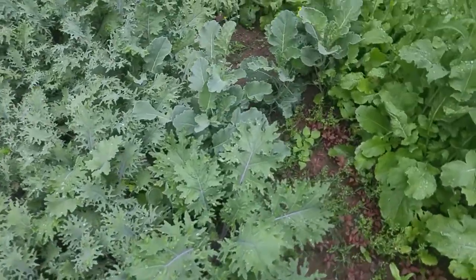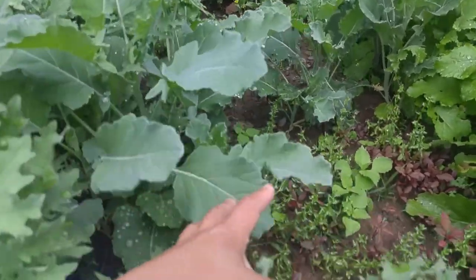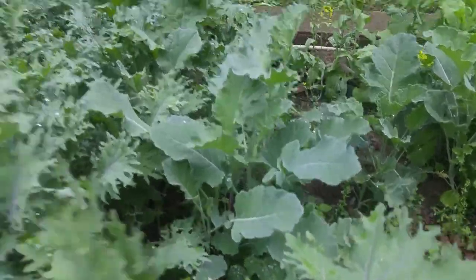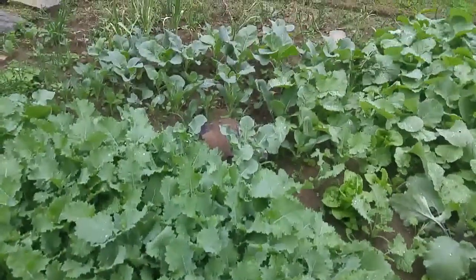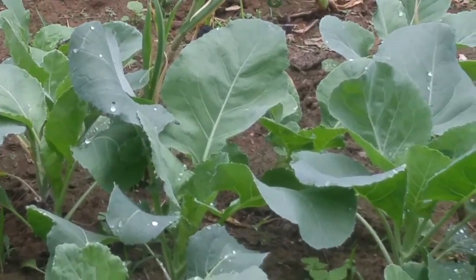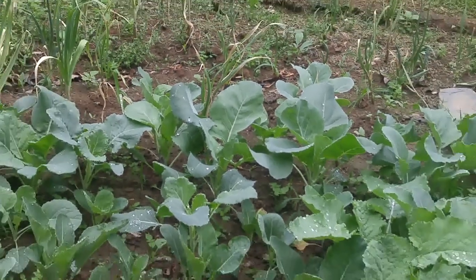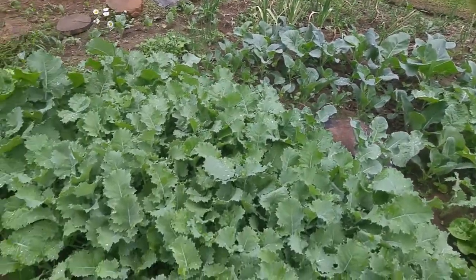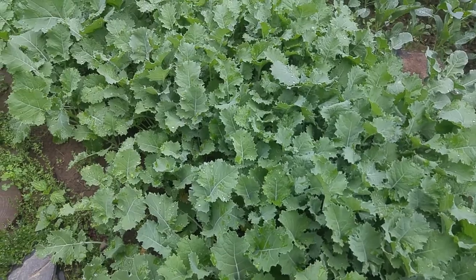So right here is the Brussels sprout. Okay, that's the Brussels sprout. And I have more. This one is kale. Brussels sprout is over there, right here. This year I'm excited that I can grow Brussels sprout, cauliflower, and we have a bunch of kale. We can have a party this Sunday, and we're going to have kale chips.